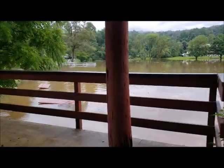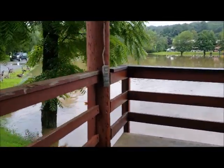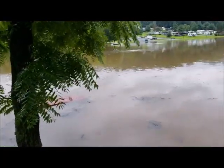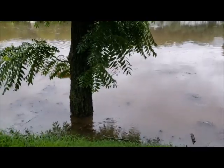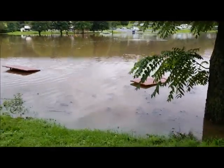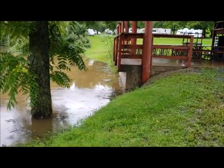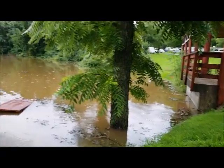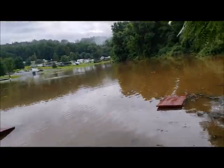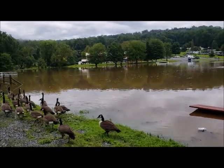And as we come over here, you can see the water is all the way up to the pavilion. I will come over here so you can see better. But you can see the picnic tables are underwater once again. And water's up to the pavilion. I'll turn so you can see. Gotta watch where I'm walking because there's a rut. Geese don't seem to mind.